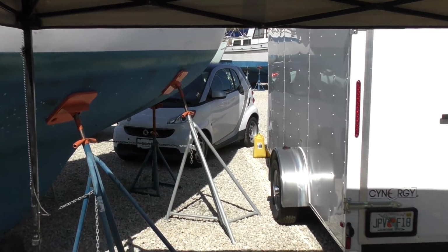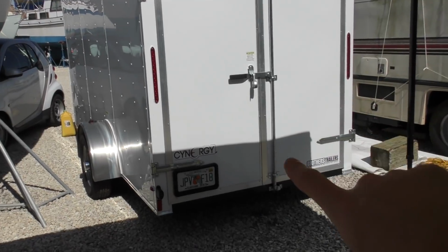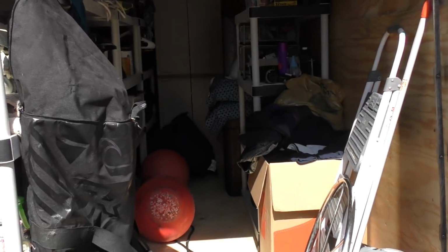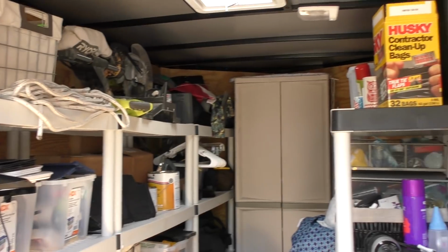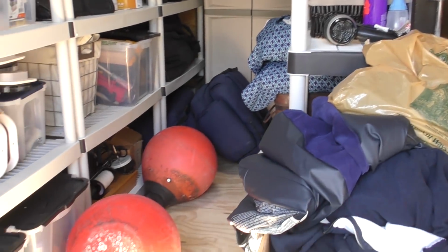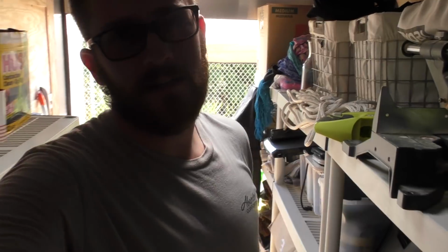There's our boat, and there's our trailer, and I'm standing under the canopy right now, so the trailer's actually backed up to the canopy. I wanted to show you guys the inside of the trailer here. This actually took a lot of work to get it this organized, but we've got all our tools here, all our extra stuff for the boat, and the best thing about it is we can actually walk up into it. So I can get to everything.